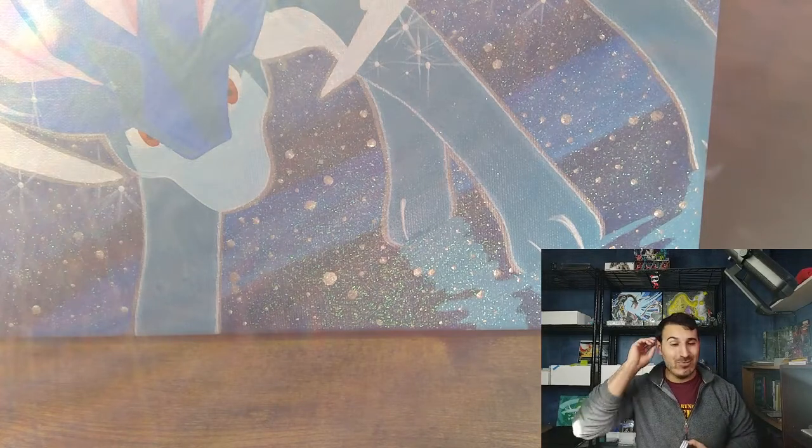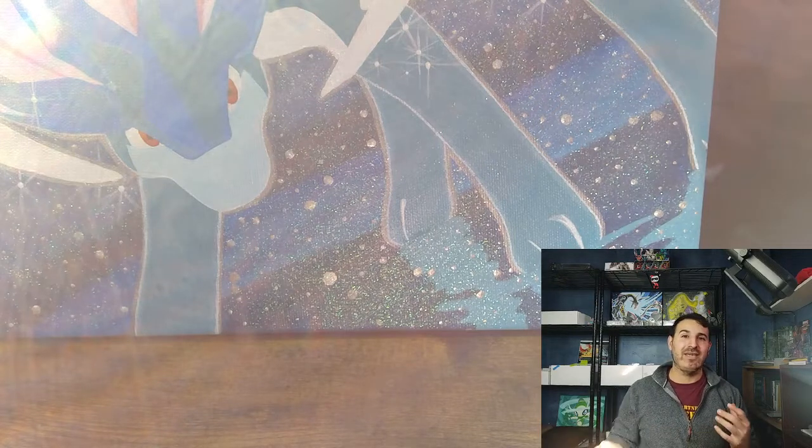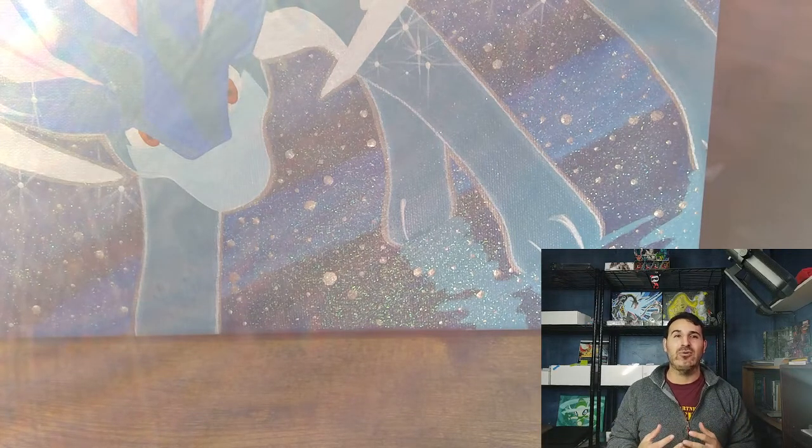So this was really fun. I enjoyed opening up the Celebrations cards. Afterwards, I took all the stamp holos, the Level Xs, and all these other cards, and some extra promos that I had lying around.